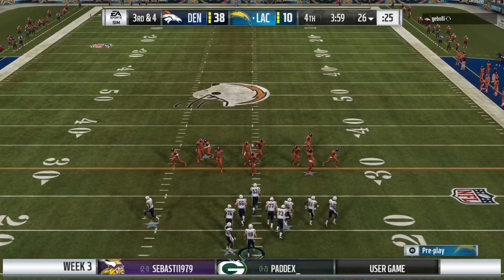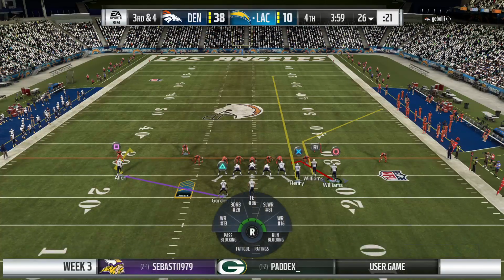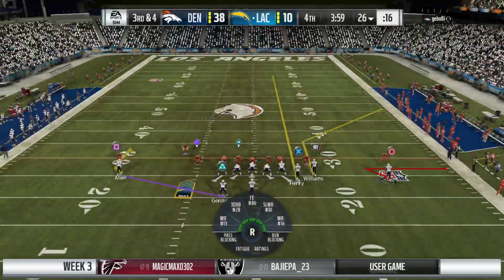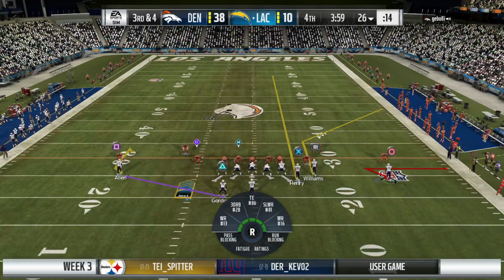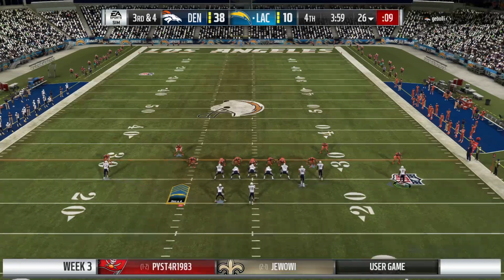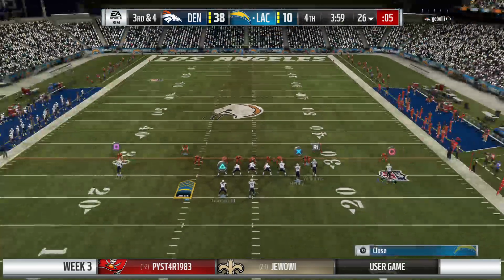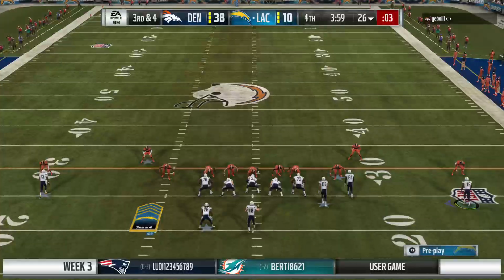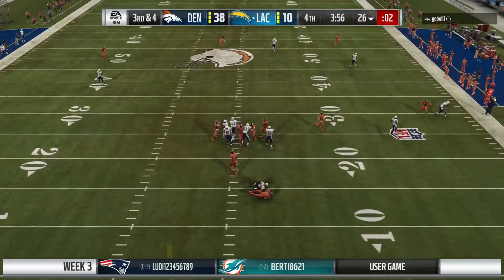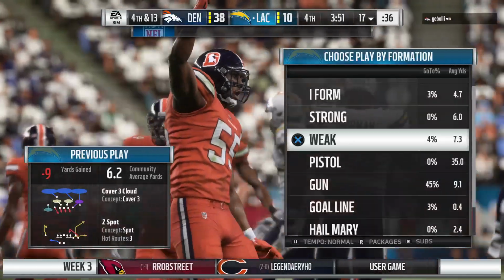The Chargers on third down, lacking much success, just 2 for 7 to this point. This is 3rd and 4. Gun! Motion! Detroit! They'll look to throw here. He'll be brought down by the Broncos. It's a sack. I think you saw the same thing that I did there, partner.